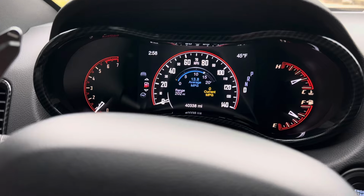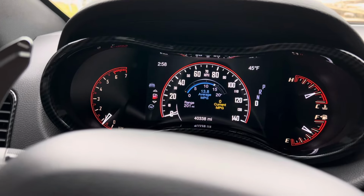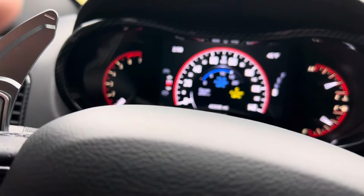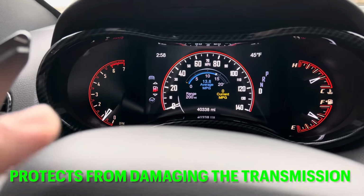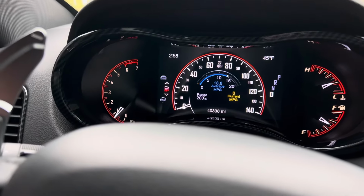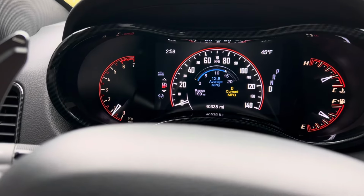Now, as far as upshifting, it won't upshift for you, but it won't allow you to upshift in manual mode unless your RPMs are at 1,400 or above. So if you're trying to shift up and you're wondering why you can't, your RPMs have to be at around 1,400 or higher in order for you to upshift while you're in manual transmission mode. So again, it's another nice smart feature to have.